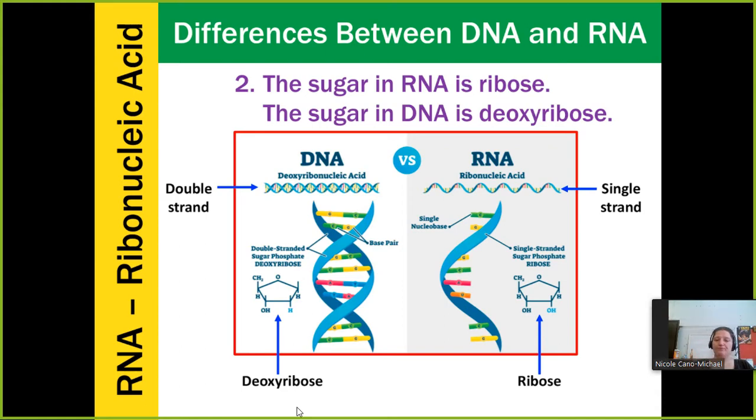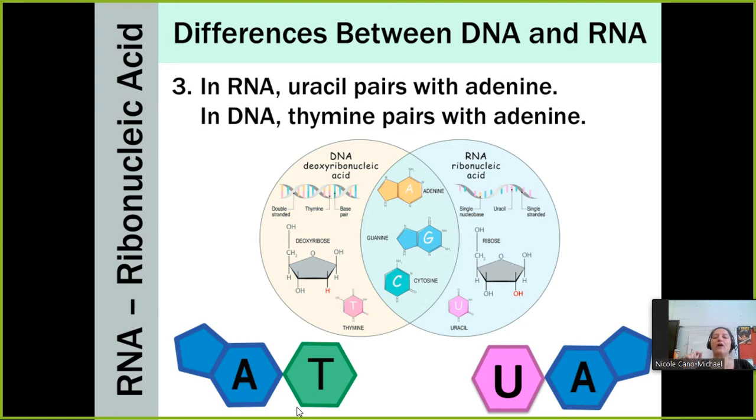And then we see the different sugars. And then the final and probably most critical difference between DNA and RNA is the base pairs themselves. Again, looking at this Venn diagram, A, G, and C, adenine, guanine, cytosine, they have all those in common. No big whoop. RNA, however, has a brand new nitrogen base called uracil. DNA has one called thymine. So again, that is one of the critical differences between DNA and RNA.